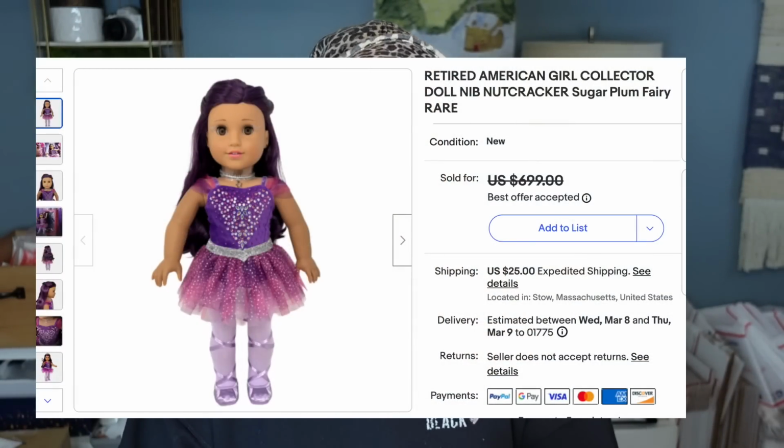In the last video that I posted, I shared that I sold a limited edition Sugar Plum Fairy American Girl doll for $575. I had paid $250 for it a couple years ago. I had it listed for $699 and accepted a $575 offer on eBay. My buyer paid. All was well in the world. And then here's what happened.